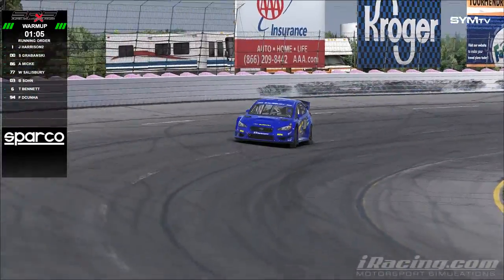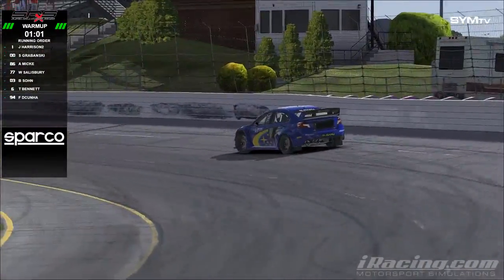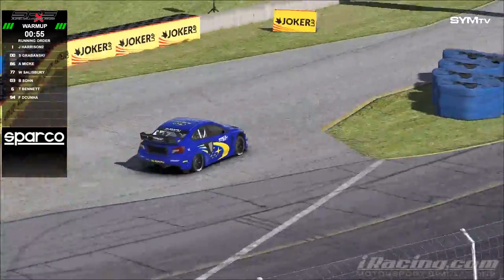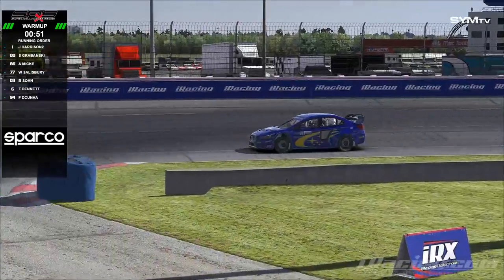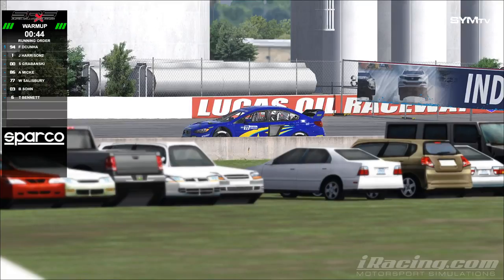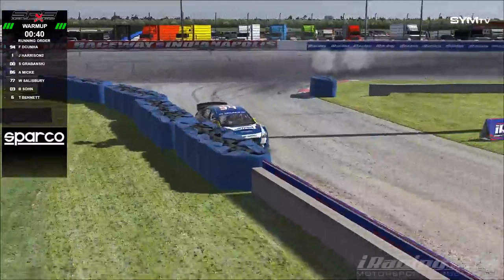But Will Salisbury will be starting on pole for this race. Good effort by Will to stay out of the mess. I do wonder, though, if his jump start will affect his grid placement. Well, I guess we'll find out shortly. The time penalties are not visible to me, so it's going to take a little bit to find out. We'll just have to wait for him to grid up and go.